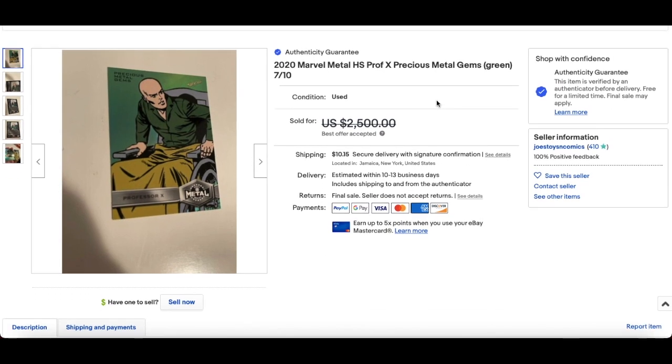But it'd be interesting to see the impact of that kind of appearance or voice of Professor X, and who else may come into the MCU in terms of characters. I'm definitely watching that closely, and there's definitely some speculation plays that are going to happen there for sure. But yeah, super interesting sale there.